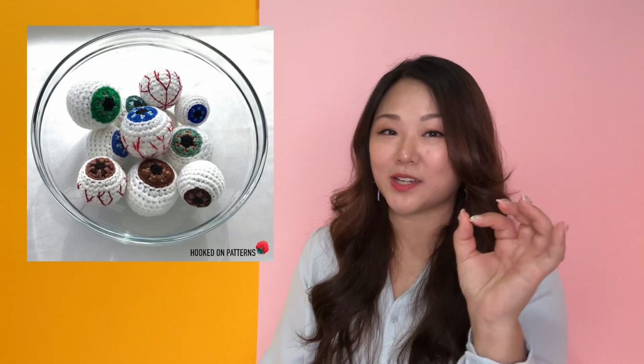Next is this eyeball pattern by Hooked On Patterns. I want to say that it's the spike stitch being used here. Correct me if I am wrong, but I think that adds such a realistic touch to the eyeball, the iris part, and the little red veins are a cute touch that you can go with or without.